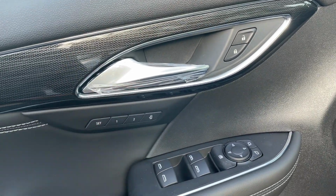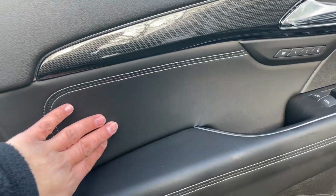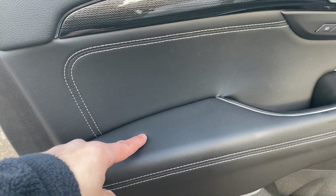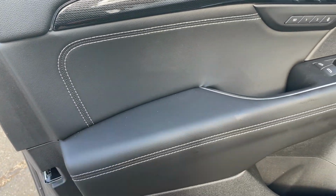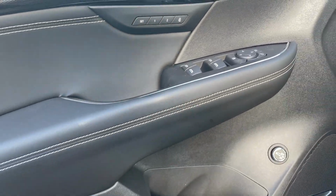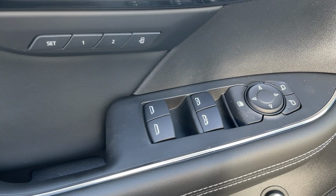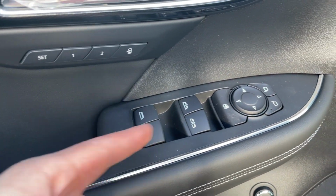And here are the memory seats. This is wrapped in leather. It's nice and soft. It does have white stitching. The armrest is nice and soft. I wish it was a tiny bit softer, but it's not too bad. More of that white stitching right here. Front two windows are automatic up and down. The back ones are not, which is expected, of course.